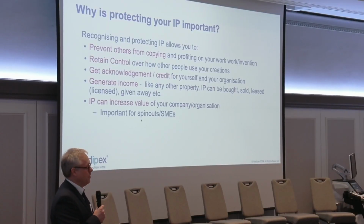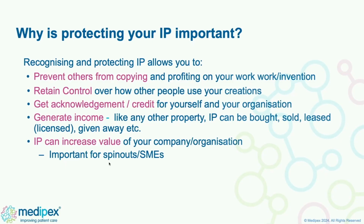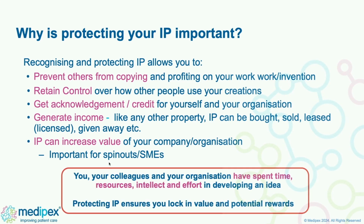Intellectual property has a value. It's a bit like property. It can be bought and sold, so it can generate income. And also IP can increase the value of your organization if you're a company or you're thinking of spinning out and developing a company. So like I said, your colleagues in your organization have spent time, resources, intellect, and effort into developing the idea. And protecting your IP ensures that you lock in value and the potential rewards from all the effort that you've made.